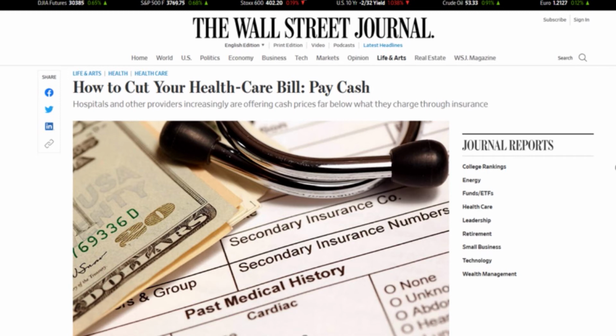Hospitals and other providers increasingly are offering cash prices far below what they charge through insurance. You can see on the screen here, this is the screenshot of the article. I really want to encourage you to go and read that article. It's fantastic.